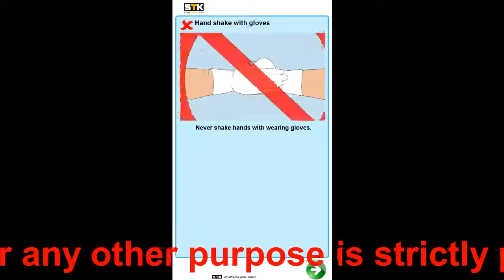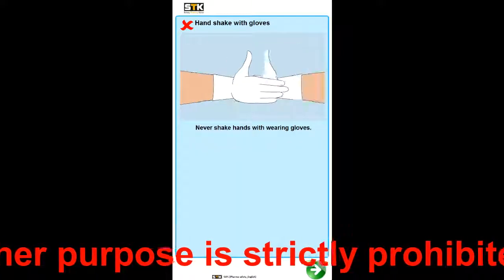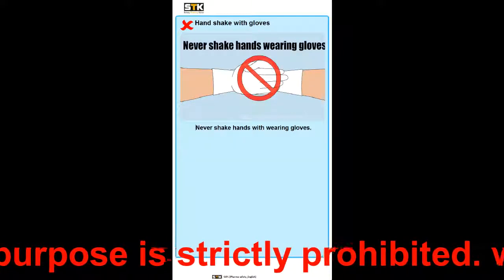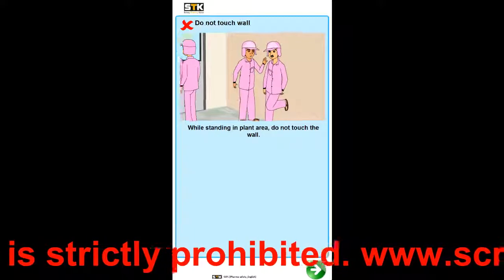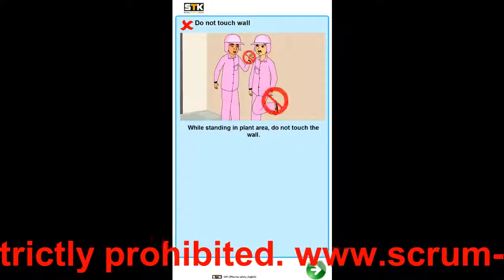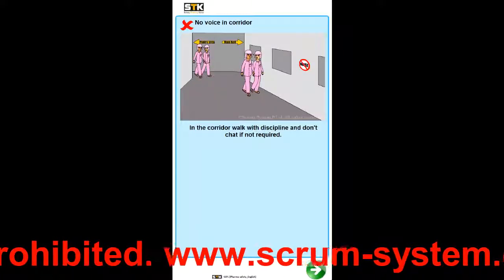Never shake hands while wearing gloves. While standing in plant area, do not touch the wall. In the corridor, walk with discipline and don't chat if not required.